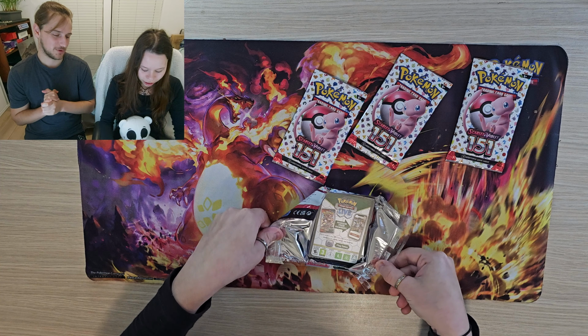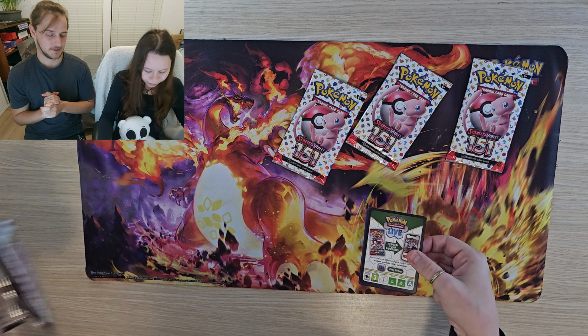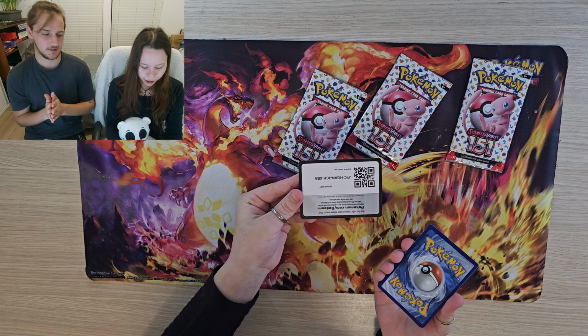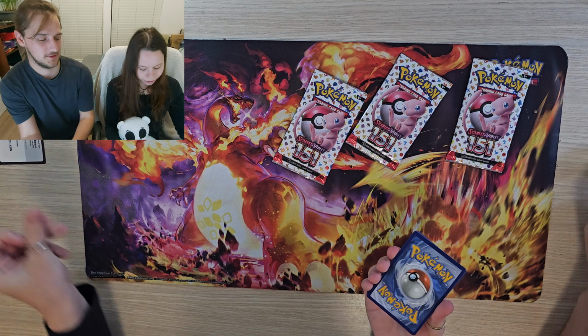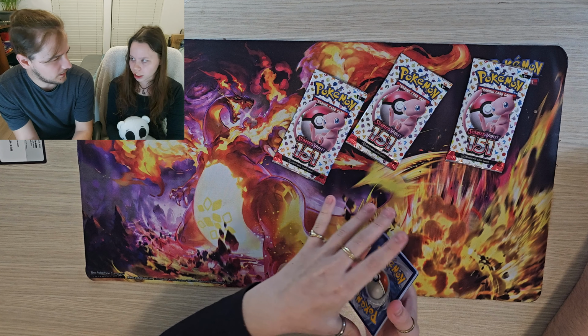First pack. Let's hope. I don't know if the code cards still mean something, but in the previous sets, especially with the base sets, it means something. We have our code card. I think there's one energy. Oh, Charmander.